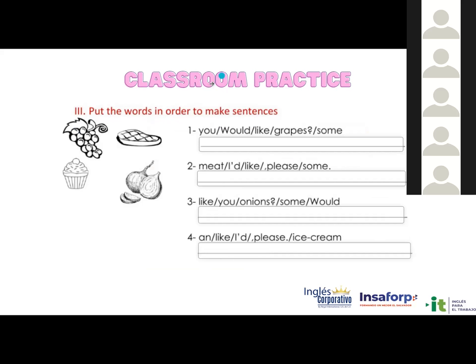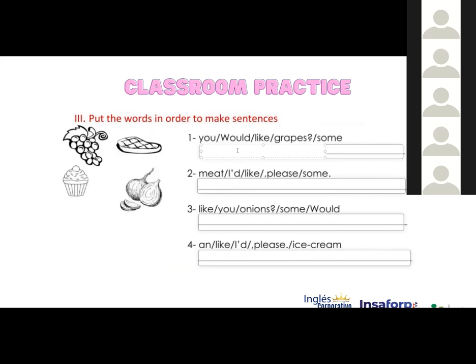So number one, let's see. Let's unscramble this and let's create the question or the sentence. Number one. Would you like some grapes? And this one is a question. Es una pregunta porque si se fija, llevamos un signo de interrogación. Okay? Number two. I'd like some meat, please. Excellent. I'd like some meat, please. Very good. Number three, it's a question.